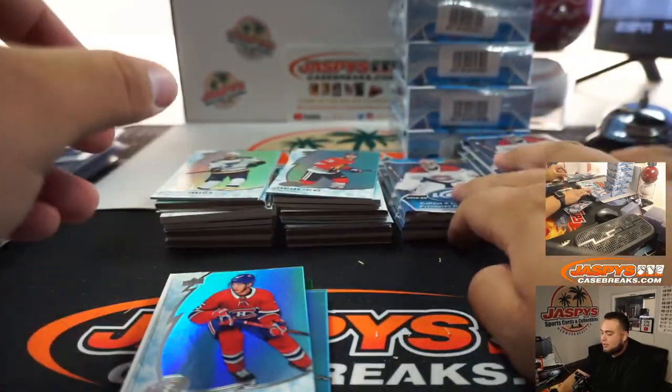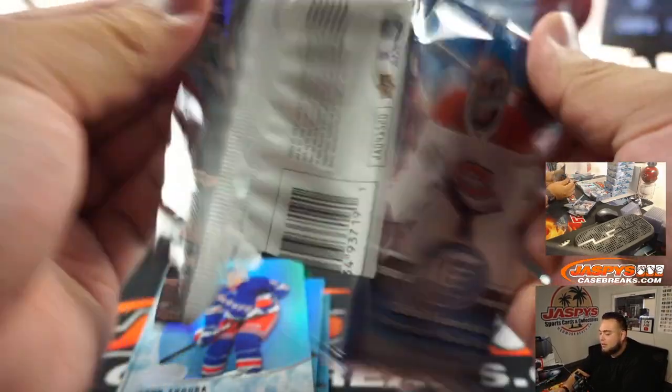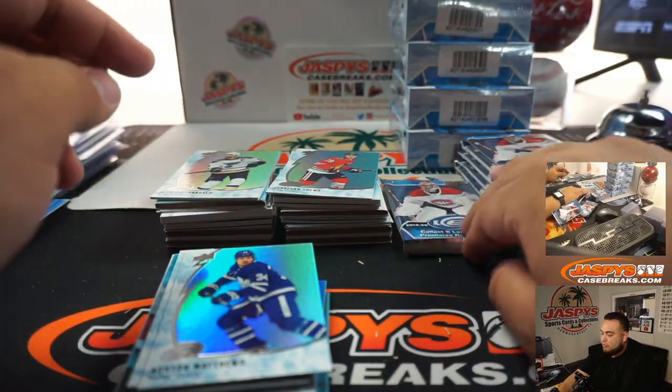I'm really impressed with this year's Ice, honestly. I know they got rid of all acetates last year, at least all base cards being acetate, but they really made the base cards look really, really cool and want to collect, you know?